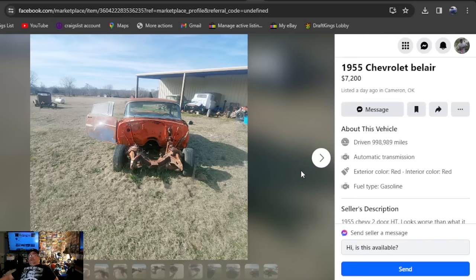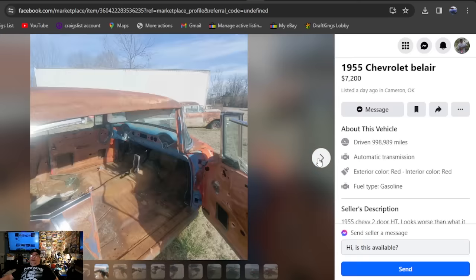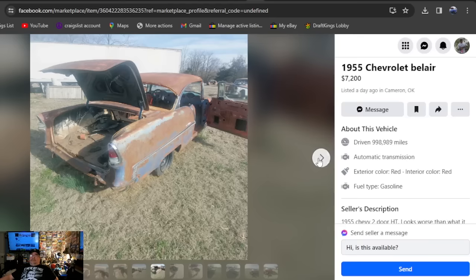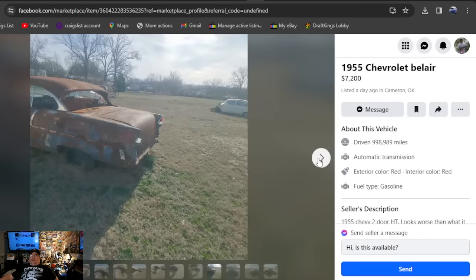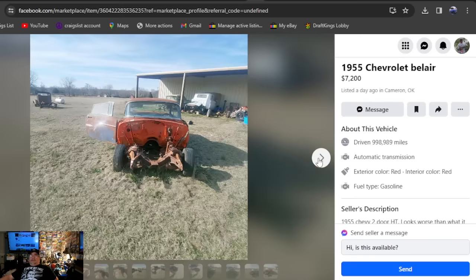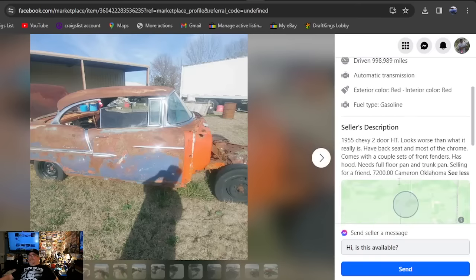1955 Chevrolet Bel Air, 7,200 Oklahoma, listed 1 day ago. It's a hardtop, y'all, for $7,200, Oklahoma. Got a stapled shifter in it, still got taillights in it. Most of the trim, bumpers are all gone. Glass is all taken out, front clip's missing. I like that original orange. I think it was originally orange. Maybe originally red. Two-door hardtop. Looks worse than it is. That's what they say. Title would be what I'd have to ask him. Oklahoma, that's where it's at.